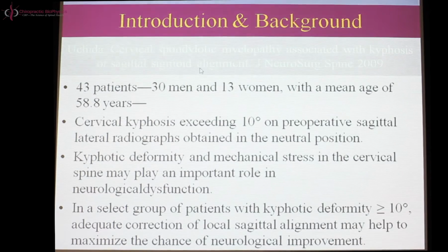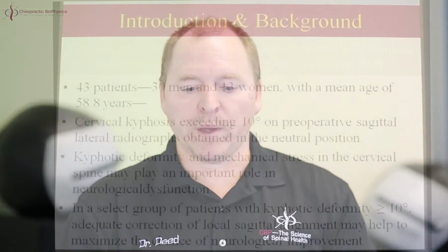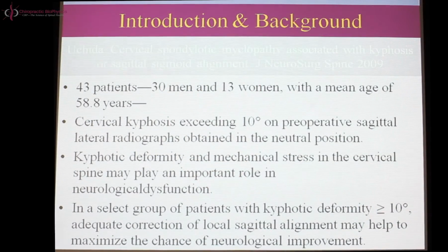Now, sigmoid in this particular setting means an S-curve, either reversal in the upper or reversal in the lower with lordosis in the other regions. So what they did here is they looked at 43 patients, 30 men, 13 women, with a mean age of about 60 years of age. These subjects had cervical kyphosis, or straightening of the cervical curve, or S-curves. And what they identified is preoperatively and postoperatively, the alignment of the cervical curve affects the outcomes of patients with cervical myelopathy.